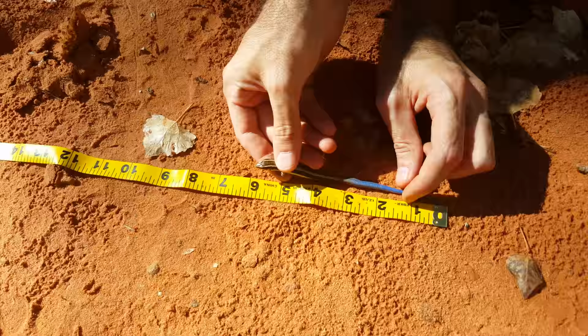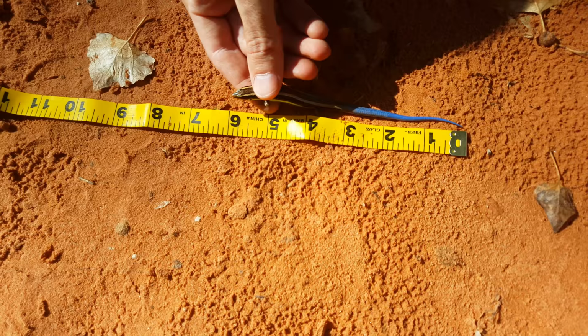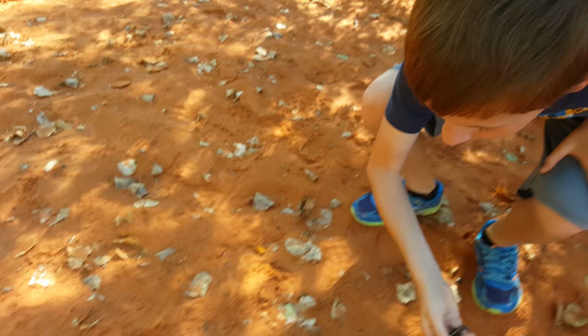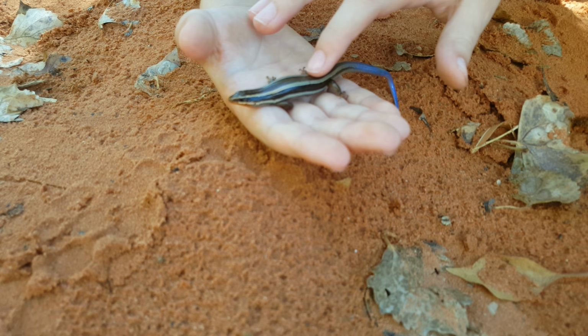Okay. Yeah, he's a big one, isn't he? Just hold him gently. Okay, put him on the ground over here, buddy. Can you watch him cruise? Yep, that's the plan. I want to pet him before you release him. No, just... Yeah, he's fine. You guys are gentle. He's scared, huh?